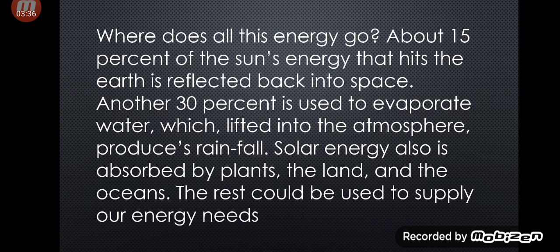Where does all the energy go? About 50% of the energy that hits the Earth is reflected back into space. Another 30% is used to evaporate water, which is lifted into the atmosphere, to produce rainfall. Solar energy is also absorbed by plants, the land, and the ocean. The rest could be used to supply all our energy needs.